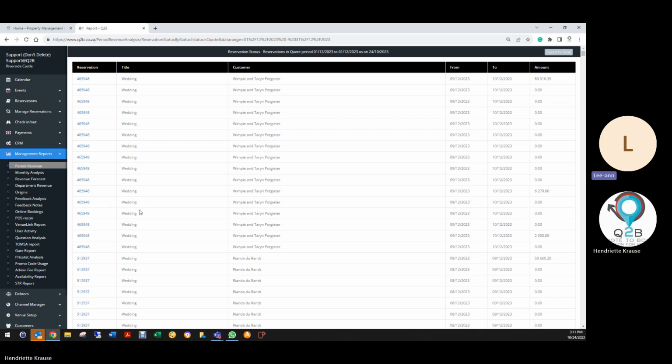And this one, where it says Wimpy again, but it has a 6,270, it's the same booking. Oh, okay. Booking number is the same. It just shows you the revenue per line item. Oh, okay. I understand.